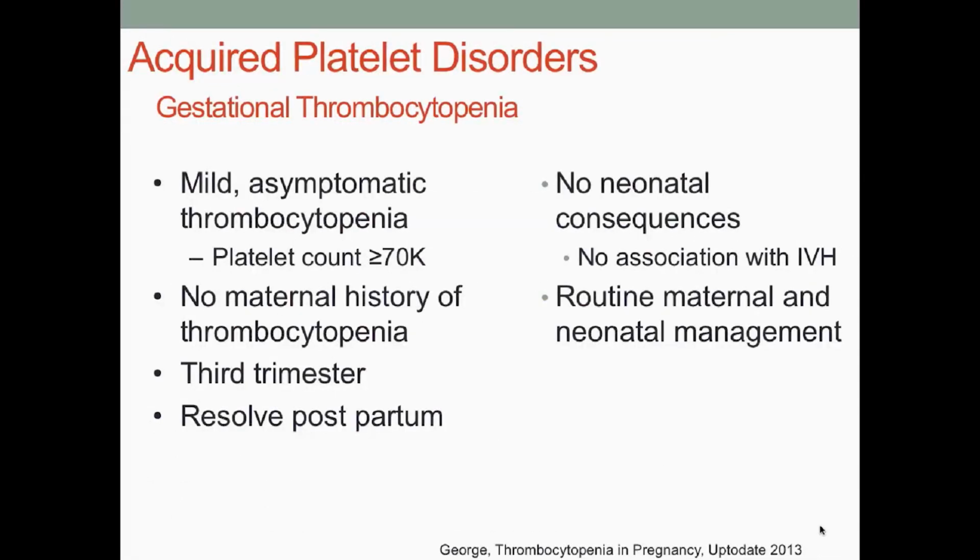Okay, looking at platelet disorders. So, the most common change in platelet counts is going to be related to gestational thrombocytopenia, or in other words, low platelets at pregnancy. Typically, this thrombocytopenia is mild. As I mentioned before, normal platelet counts in pregnancy are over 150,000. Platelet counts in women with gestational thrombocytopenia tend to be over 70 or 80,000, and therefore not precluding regional anesthesia at the time of delivery.